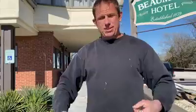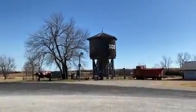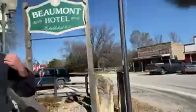This hotel was built in 1879. The trains came in right there for the cattle trade in the old West of Kansas in the late 1800s. Super cool property, super cool history. That water tower right there has been there since the mid 1880s. So this place is full of history, but it is so cool we really want to show it to you. So we're going to head over here.